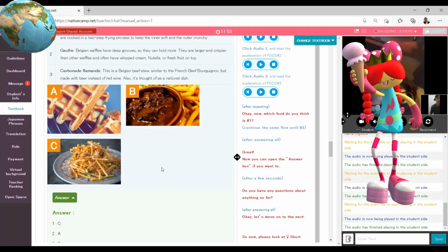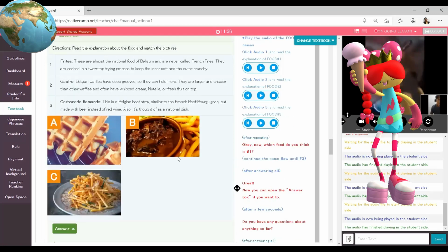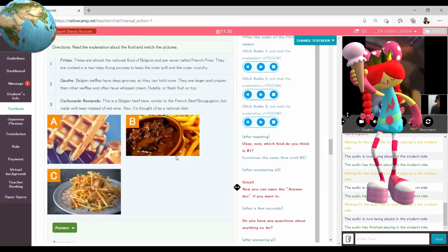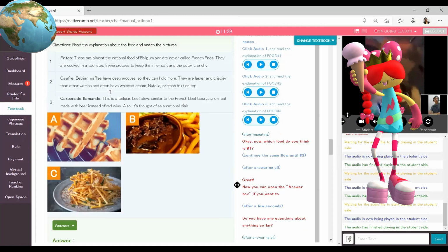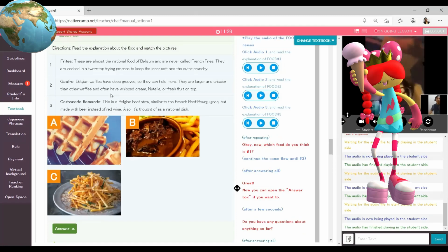So, which one is the most delicious to you among the three? Number two, gaufre. Yes, and that is picture A, right? Oh, so you like this one. Okay, it's like a waffle. We have that waffle as well. Do you have waffles also in your country? Yes, I like that too. It's so nice.